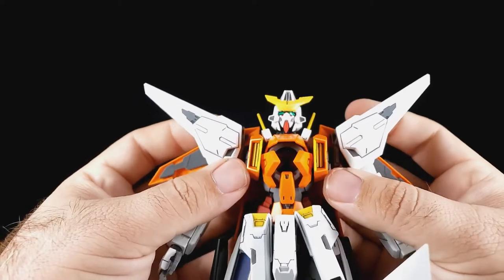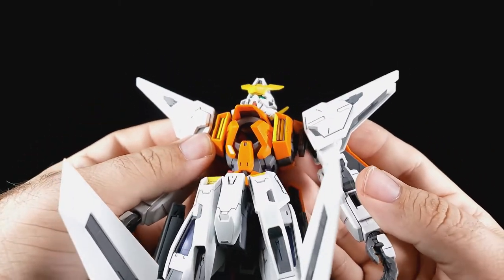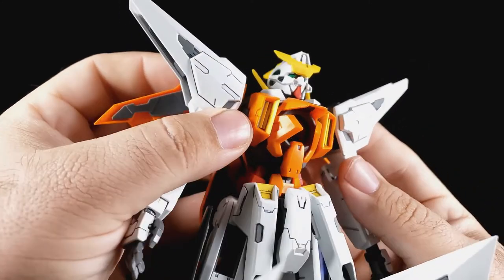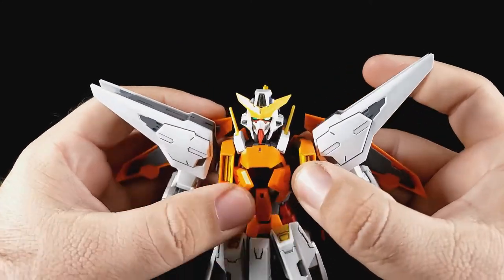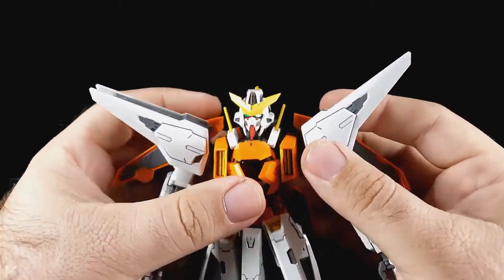You have the nice yellow vents there, color separation, and then super tight. So therefore, you're going to see some non-wiped away panel liner there. It is what it is. And then, yeah, super nice parts here. The chest opens up like so. Very nice. I like that.